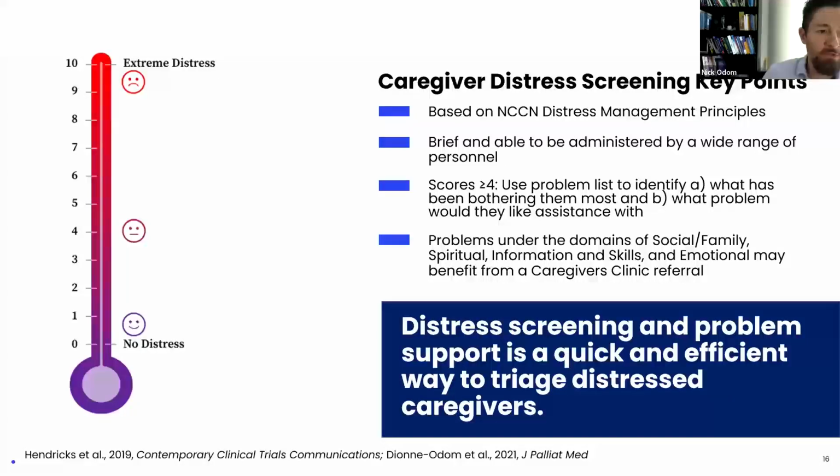So here's just another view, just in case you couldn't see the thermometer on the other screenshot. You're asking over the past 7 days, what's been your stress level from 0, no distress, to 10. Again, should be a very familiar, very easy to use, very quick way to route caregivers and screen them for potential services. We piloted this type of stress thermometer here at UAB, and on average, it took our nurse 11 minutes to administer and provide support. So again, very quick, very efficient. Often it already aligns with what people are doing in their day-to-day practice anyway.